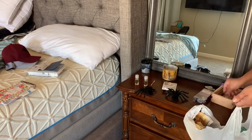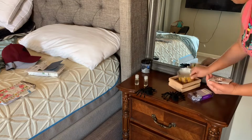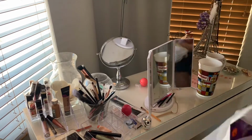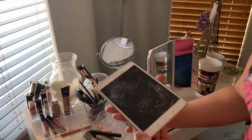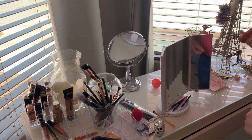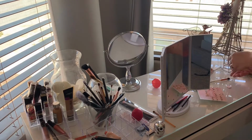And as you guys can see, I am getting ready for Halloween. I have some Halloween decorations up here because I just went to the Dollar Tree and bought a few decorations. Stay tuned for that video because that will be next. Super excited for that. But anyways, I am going to continue cleaning out my makeup vanity.